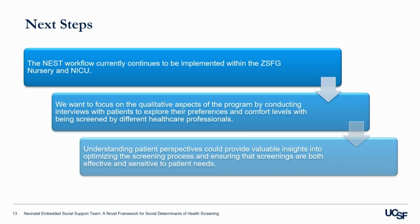Looking forward, we're really hoping to escalate the NEST framework to other departments in the pediatric unit. Right now, it's only currently being done in the NICU and the nursery, but there's also the wards and also labor and delivery, and of course, adult medicine as well. We'd also like to pivot to a more qualitative focus where we want to better understand the patient's perspectives because we want to make sure that our interventions are effective and sensitive to their needs.